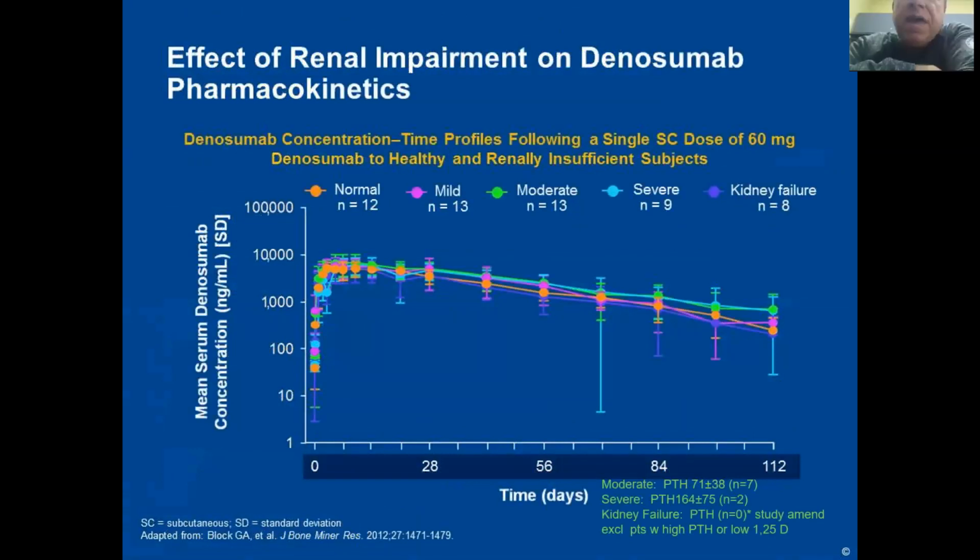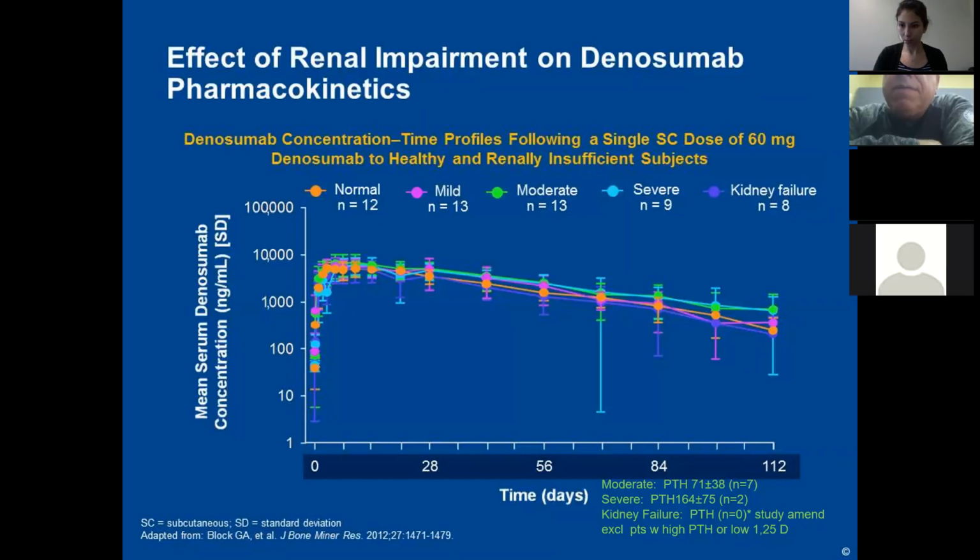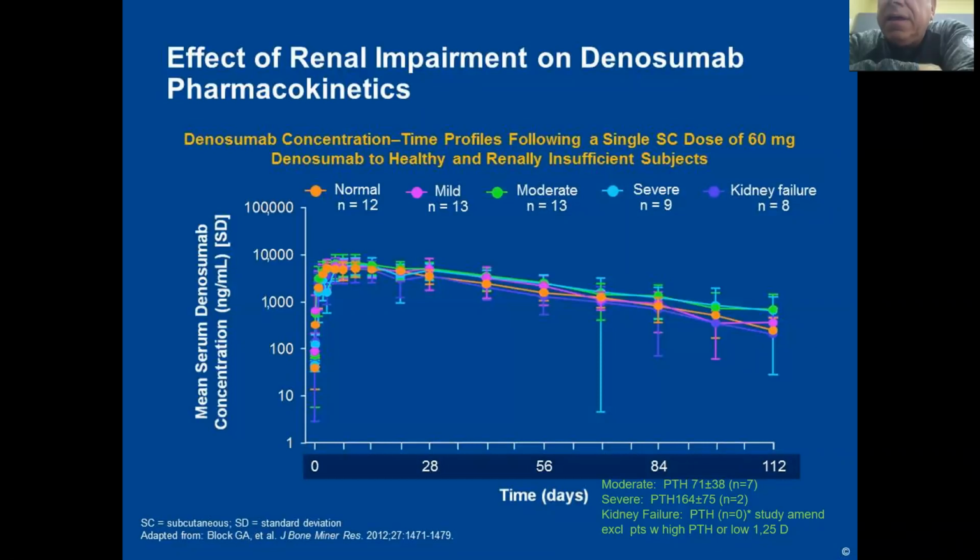So this is a study that was conducted by the company that produces denosumab, and this was looking at what? This is looking at the pharmacokinetics of denosumab in patients with CKD down to the number of 8 patients who had CKD5 and on dialysis.